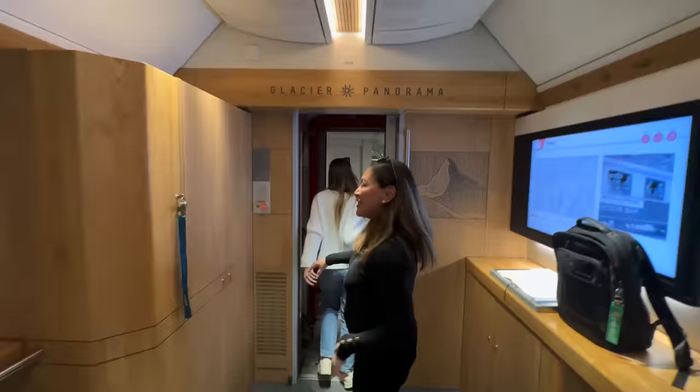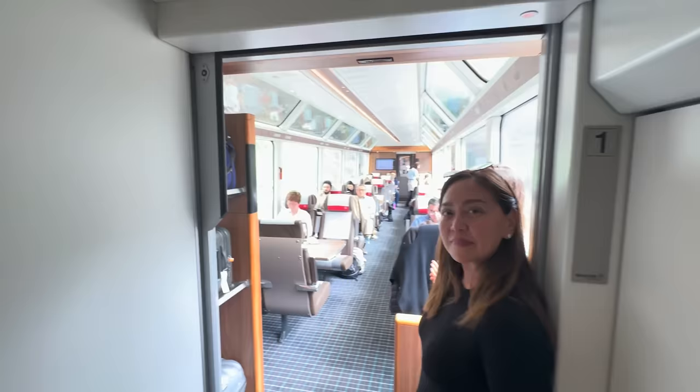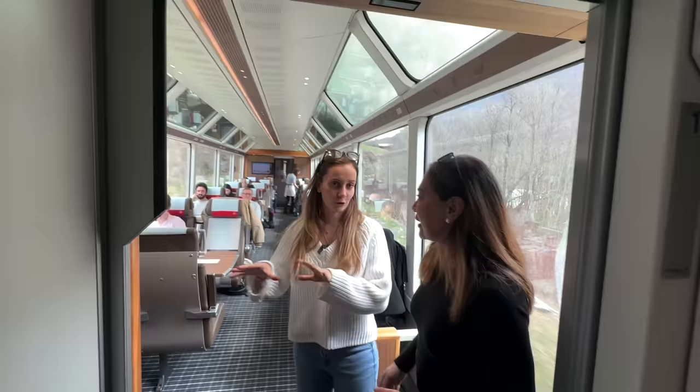So now we're going to our coaches. Yeah. And we're entering our first class coach. Yes, which you can see has a 4-seater compartment and a 2-seater compartment. And our second class is a 4- and 4-seater compartment. So that's the difference between first and second class. Actually, it's so comfortable when you look at first class, right? Yes, so you have a lot of space.